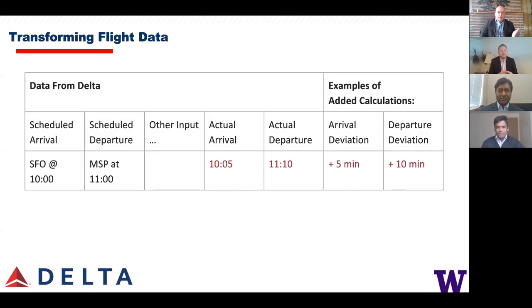The dependent variable in our model was the difference between scheduled and actual time for each arrival and departure. This is an example of how we calculated our arrival and departure variable. We had a scheduled flight to arrive from San Francisco at 10 a.m. and the actual arrival time was 10:05. That means our arrival dependent variable would be plus 5 minutes. We have a similar calculation for departures as well.